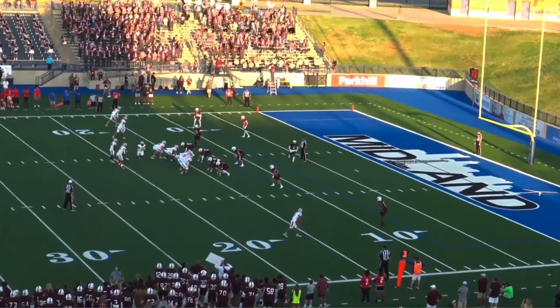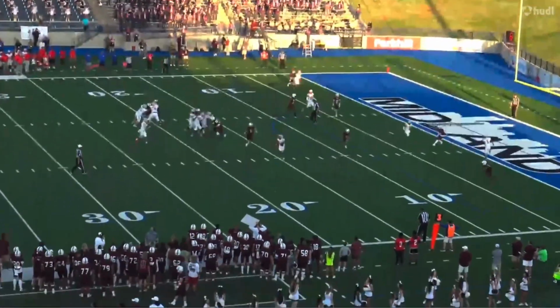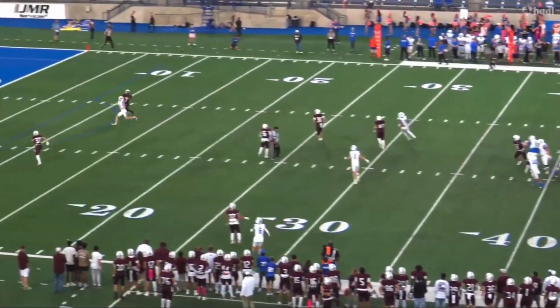Here, inside leverage playing off. Okay, motion's coming his way. He's kind of stemming out just a taste. Yeah, so that is a zone. Beautiful job, again, of coming off of the route, reading the quarterback, and then getting engaged on that shorter one.